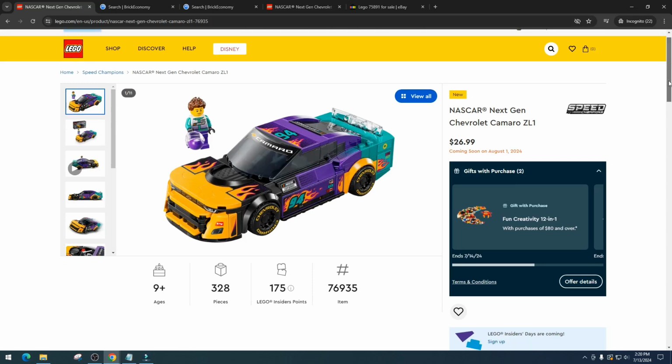So this set retails for $26.99. Absolutely insane. At max, this should be a $19.99 set. The greed with LEGO is just out of control. I personally believe within the next 2 years, we're probably going to be at $29.99 for Speed Champions. And if LEGO doesn't change their ways, they're going to lose a lot of money. So yeah, this one is definitely a pass for me. Even if I got it for $10, I don't think I would buy it.